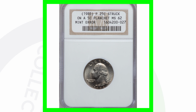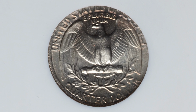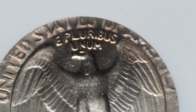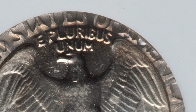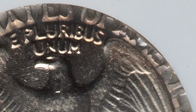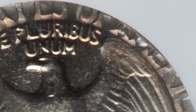Here's a 1985. Now, it kind of looks pretty normal in a sense. You know, if you're not really experienced or don't know about these types of errors, you might pass something like this up. It is a 1985 P mint mark Washington quarter that was actually struck on a 5-cent planchet, so a Jefferson nickel planchet. So really cool. You can see the design being cut off there as a result of that, on the right side of the coin up there, United States of America on the reverse. So, you know, pay attention to your coins. Always be on the lookout for coins being on the wrong planchet. This coin sold for over $180.